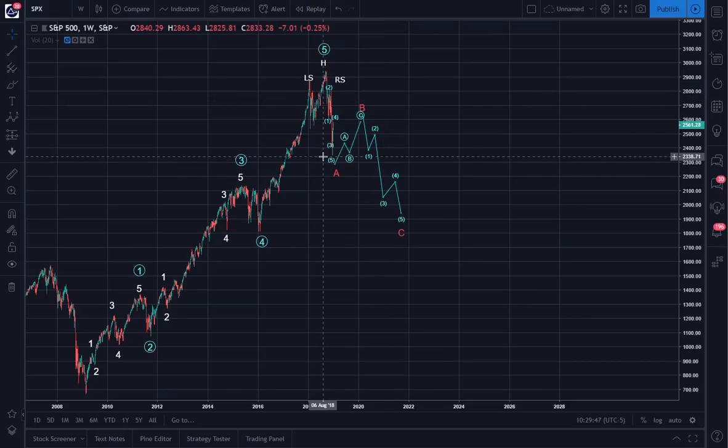So exactly where that wave 5 terminal end might be, it may be already placed, or it may come all the way down to the support zone of 2197 in this zone. Okay? Regardless, waves 1, 2, 3, 4, and 5 is in progress, and usually to the downside, 5 doesn't get extended that much. It could, but that's not usual.